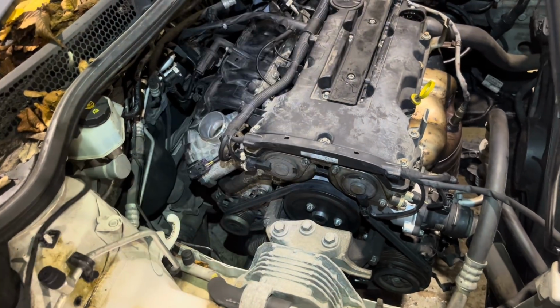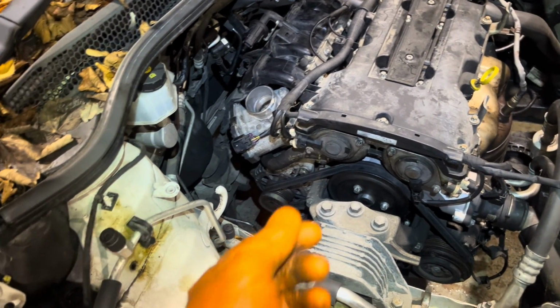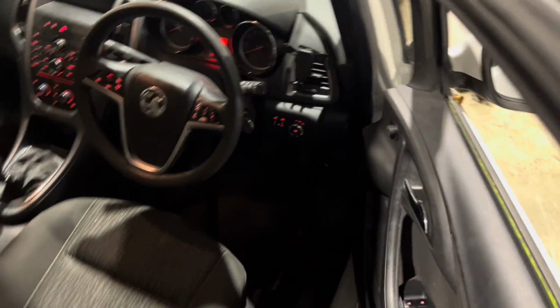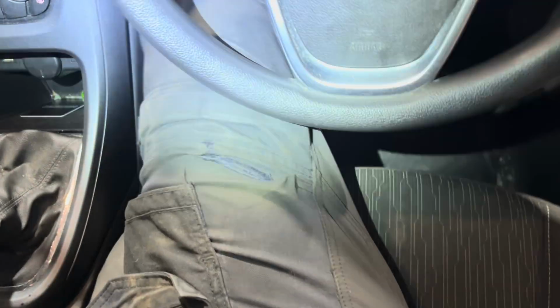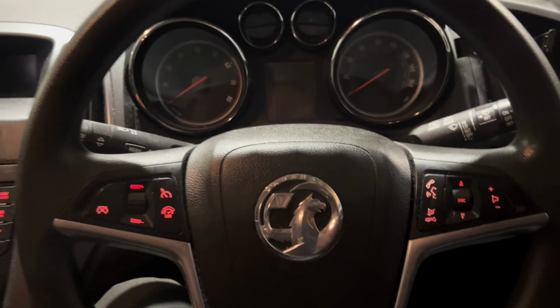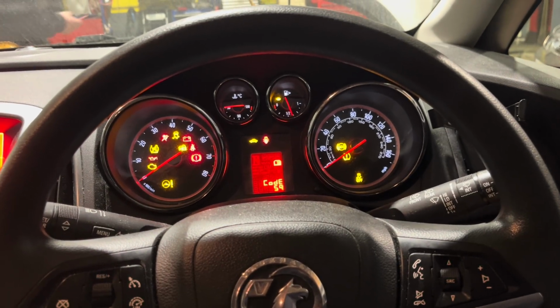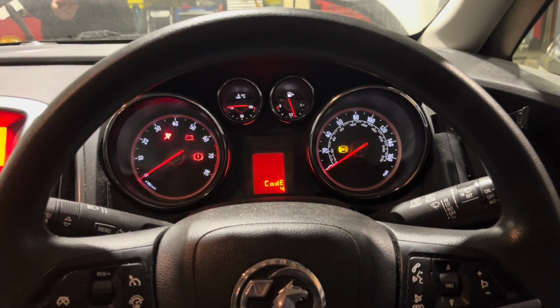I'm going to bolt on another one or two items and then we'll get in for the first turn and see what happens. Okay, time I think for the first turn of the key. We'll jump in, see what has happened or will happen. Let's try and squeeze in here at this stage. If I can get into this little car, we'll probably do one or two little turns of the key, seal the fuel pump, prime and stuff.